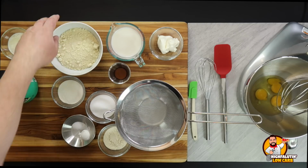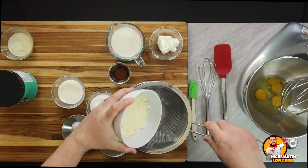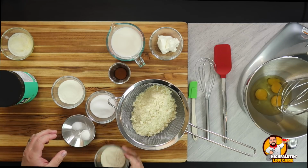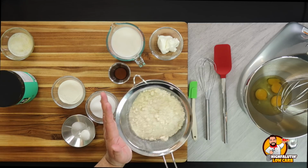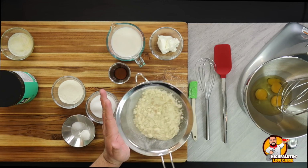All right, so what we're going to do is immediately take our almond flour. This goes in, as well as a few other things. This is a little bit of coconut flour. And combining flours like this really helps break up the monotony and texture of just using almond flour, right? So let's just get some of this. See, look at all those big bumps and lumps.